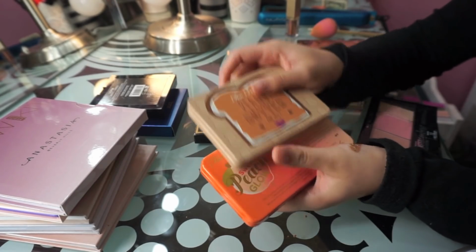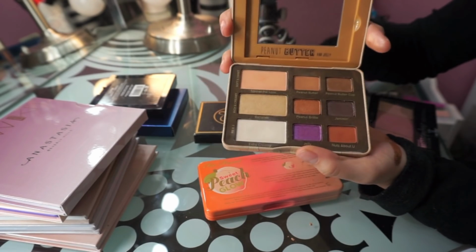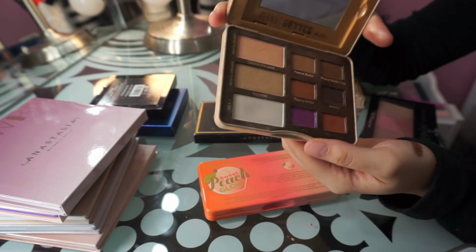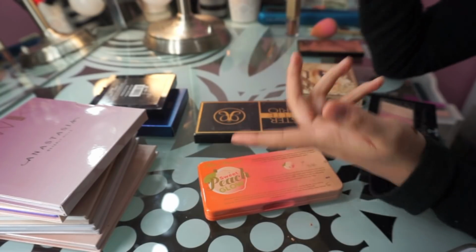I have these little palettes. This is the Too Faced Peanut Butter and Jelly palette, and it's a warm palette with a purple right here. It's so pretty. I really like this one. I just forget to use them because I have so many.